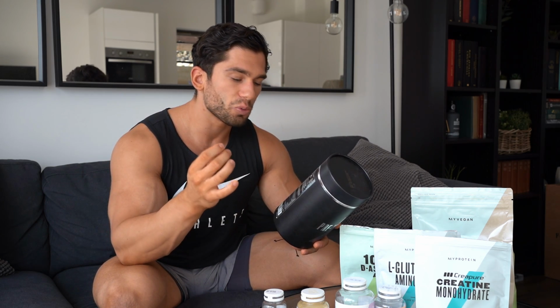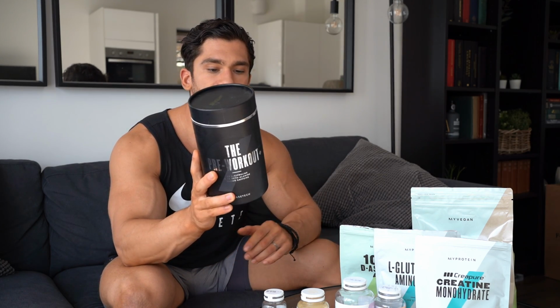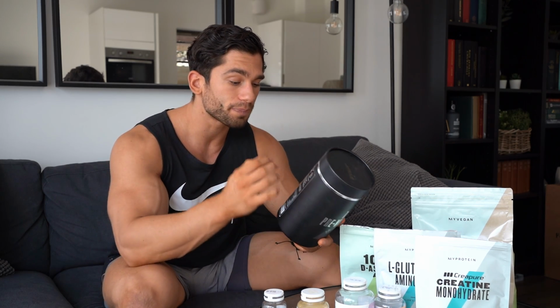You want betaine, you want caffeine. It all depends on your caffeine tolerance. This is quite a lot. This is 300 milligrams of caffeine, and it has a phase tech, which is like slow release caffeine. So you get an initial hit of caffeine and then a sustained release as you go along. So this pre-workout is awesome.